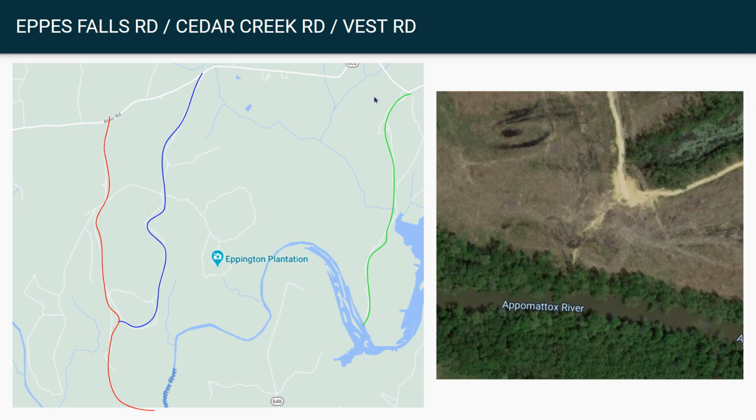And then also Second Branch Road leads to the river. It's not on this map, but as a dirt road. All these, I'm pretty sure they're paved at first and then they turn dirt at some point. But you may want to look into that more before you actually try to do that.